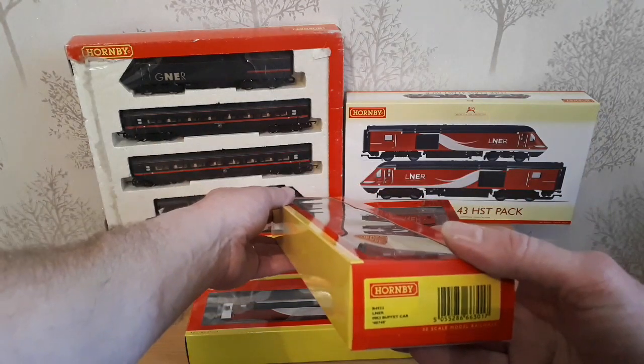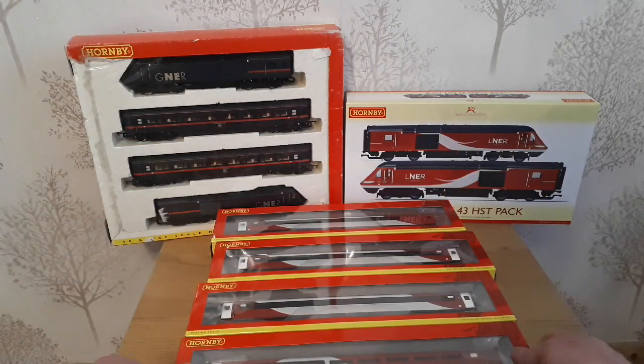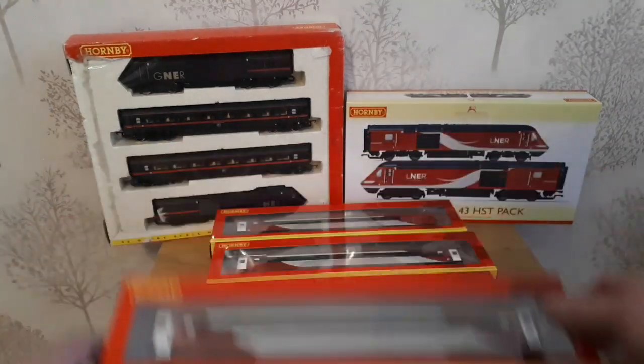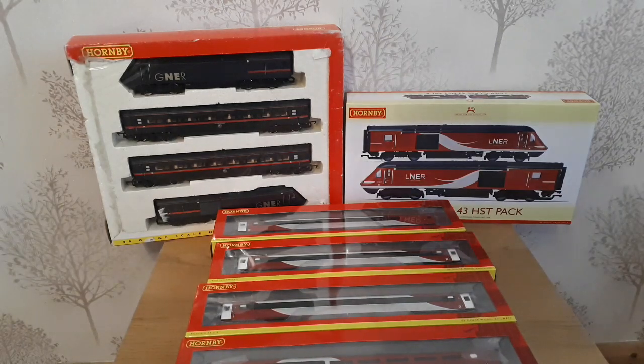And then we've got R4932, which is the buffet car, and R4929, which is first class open. So at least I've got a reasonable rake that I can get going on the layout with those. And hopefully it won't be too much longer before the other 3 come out, I think. So that will get that set sorted. And then back onto the rest of my liveries.